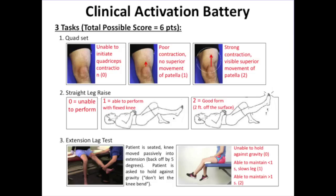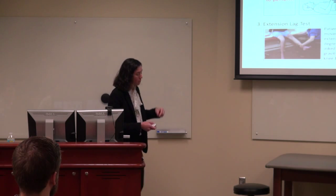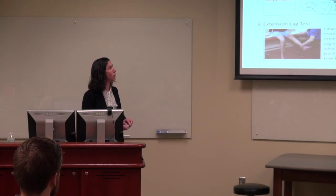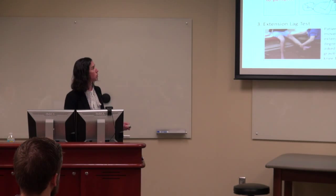We look at a quad set, the ability to contract the quadriceps and see movement of the patella. We look at the ability to perform a straight leg raise without the lower extremity or the tibia dropping, the ability to lock that knee. And then we have a unique extension lag test where the patient is seated, the knee is moved passively into extension, and then we back off by 5 degrees, and the patient is asked to hold it against gravity. If they're able to hold it without any drop of that lower extremity, then they don't have a huge activation deficit. One of my former PhD students, Michael Body, developed this particular test, and it has been very helpful to bridge between the clinical and research worlds.